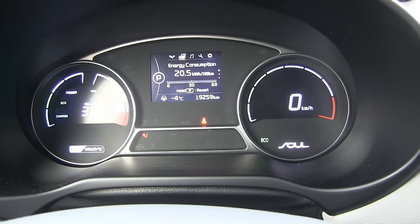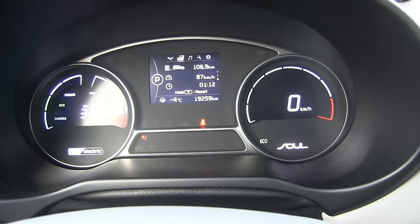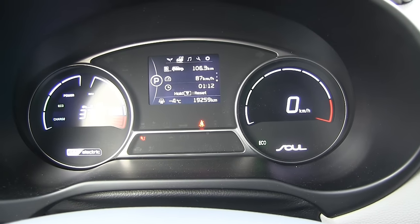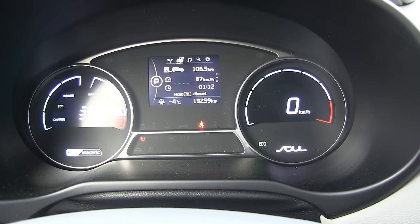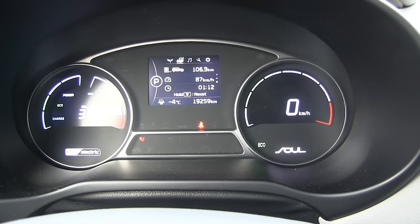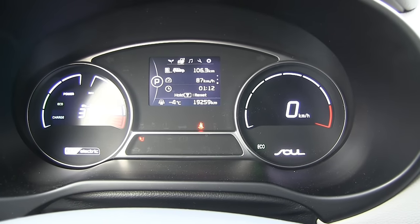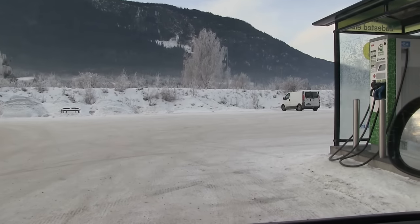We are at Kiwi Øyer, and look here, 205 watt hour per kilometer consumption, but look at the trip. I did 106 kilometers, spending less than 90% charge. So that means with a 100% charge, I could go 120 kilometers in winter. Now this is the real winter range, I would call it. You see outside? Yeah, it is winter outside.